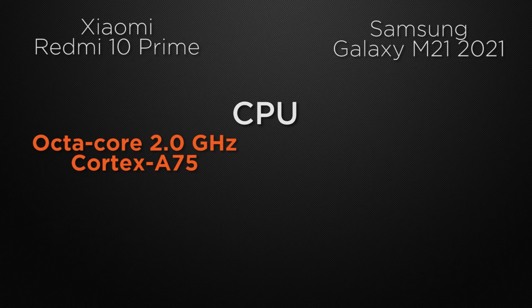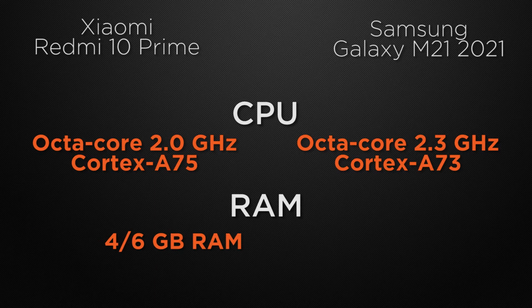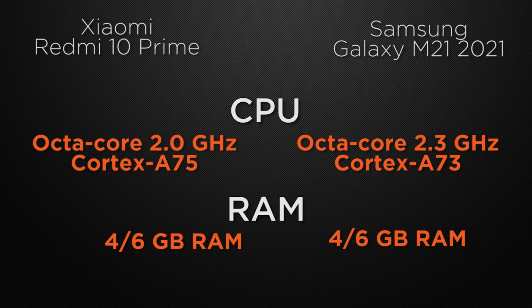Let's talk about the clock speed of the devices. 10 Prime can clock at 2.0 GHz based on octa-core Cortex chipset, whereas M21 can clock at 2.3 GHz based on octa-core Cortex chipset. So the winner here is M21 because it have faster clock speed. And about the RAM variants in the devices, 10 Prime have two options, 4 and 6 GB, whereas M21 have 4 and 6 GB too. So it's a tie because both of the devices have same RAM options.